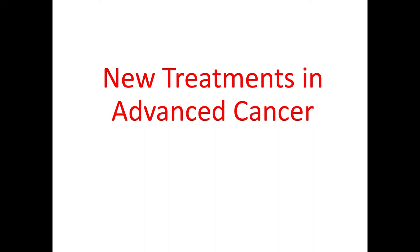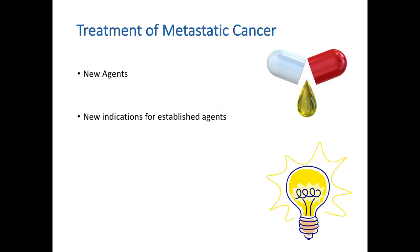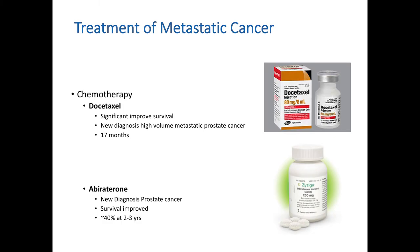And lastly, there have been a lot of developments in new treatments for more advanced or metastatic cancer. Interestingly, there are not only new drugs being developed, we're also finding that if we use the same drugs that we know of differently, we can actually improve outcomes much in patients. There are two examples. One is docetaxel, which is an IV chemotherapy that has been available for more than 10 years.